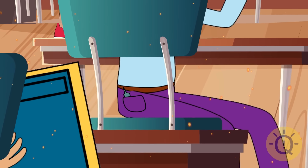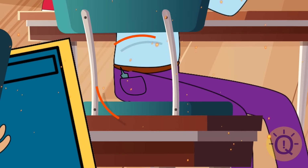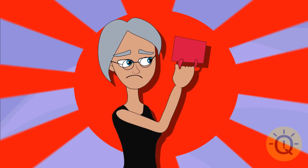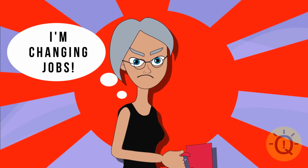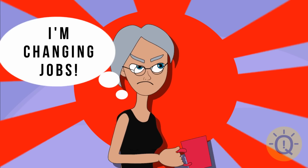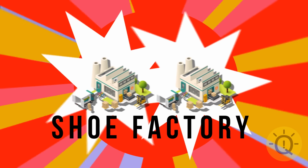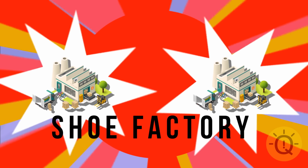But look closer at the third student's pocket. Yep, it's the tip of a glue bottle. Professor Miller is so annoyed by her class's shenanigans, she decides to change her career. Wow. She opens a shoe factory. She's so successful that she builds a second one in another city.